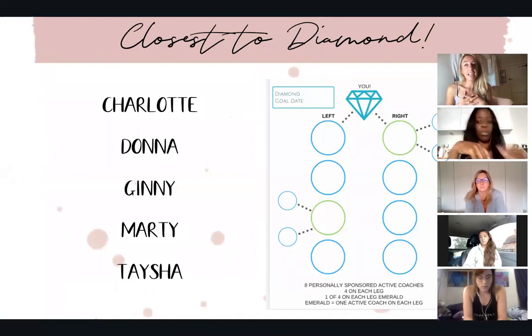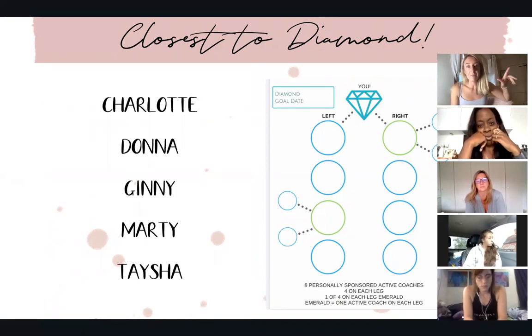So closest to Diamond, Charlotte is like, it's literally like, I feel sick. It's so exciting how close she is. She thinks she's half an Emerald on one leg away from Diamond, which is crazy. Donna just slipped out of Diamond, but she's just got to get half an Emerald back on the other side, and she's back to Diamond. And Ginny, I think, is 3 coaches away. Marty's very close in Guy's Business Center, as is Tasha.